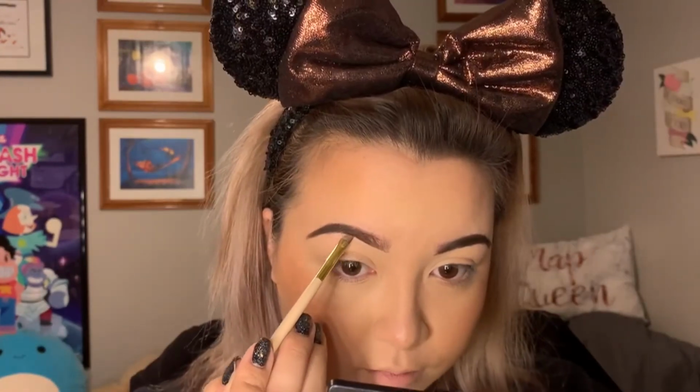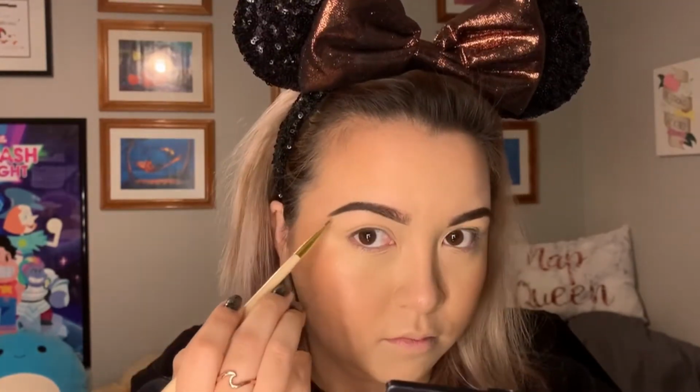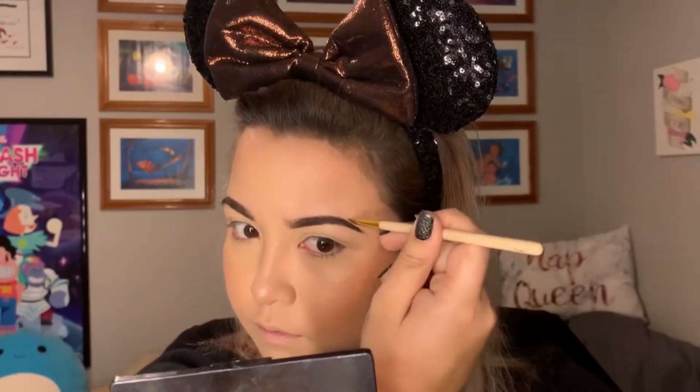All right, cool. I didn't even explain what I was gonna do with it. So I just take the concealer and drag it along the bottom of the brow first to kind of redefine the shape if I messed up a lot, or to clean up any extra smudges that I made with the spoolie, which happens a lot. So that's pretty much what I'm doing.